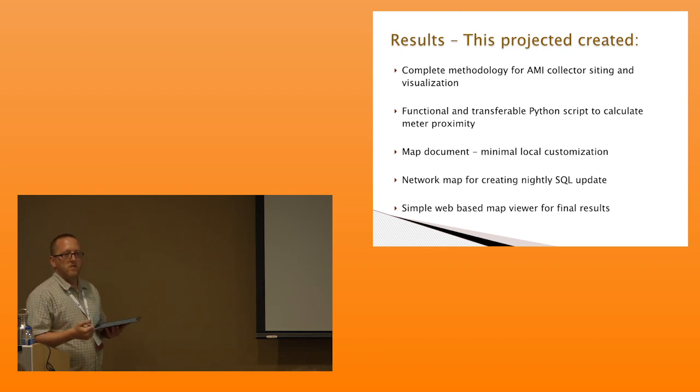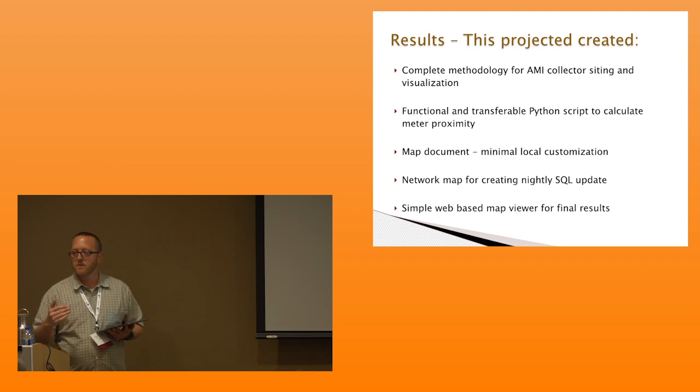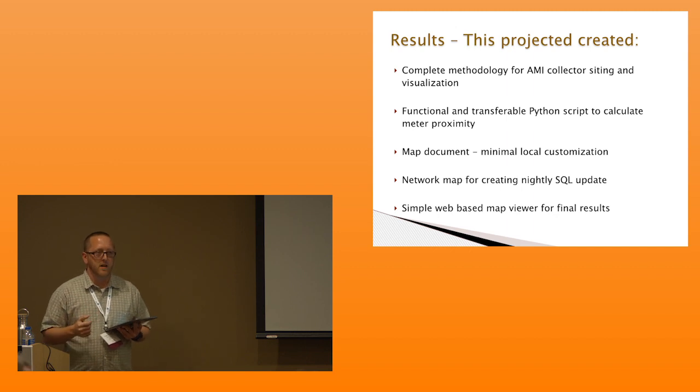So you end up with a result such as this, where we can color that all the green is going to one collector, blue to the other. And most importantly for that is the starred areas. Those are null. So that means they're not communicating at all. And more than likely, a quality metering system is going to be able to give you some sort of alert or tabular reference that, hey, this meter has dropped off and it's not communicating back.